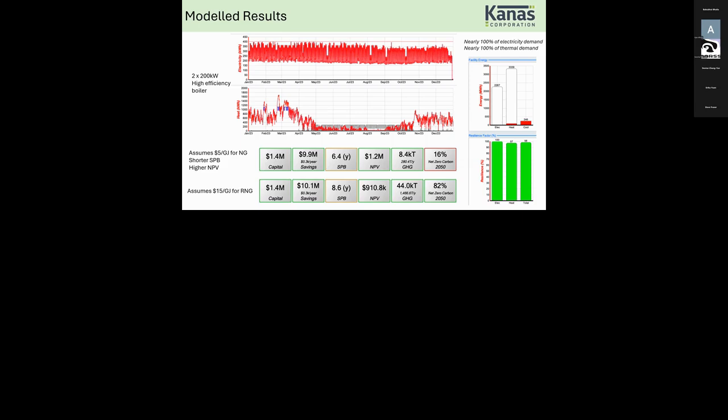So if we look at the economics, I'm assuming $5 a gigajoule for natural gas, and we measured out the capital costs, the lifetime savings, the simple payback, net present value, and the emissions reduction.